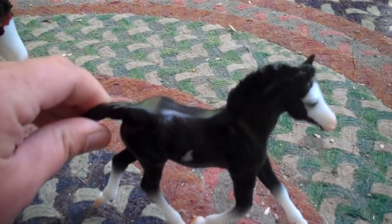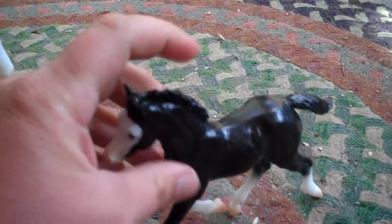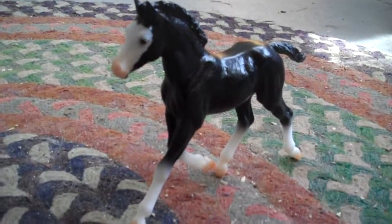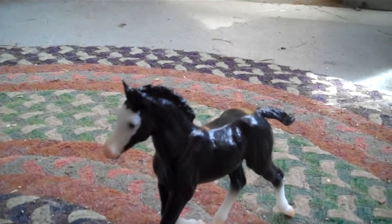And just like on the Jesse mold, not a huge difference in shading between the two sets that were available in store. Definitely a very cute set. I was excited to get it.